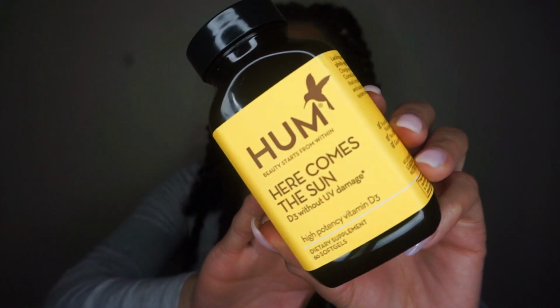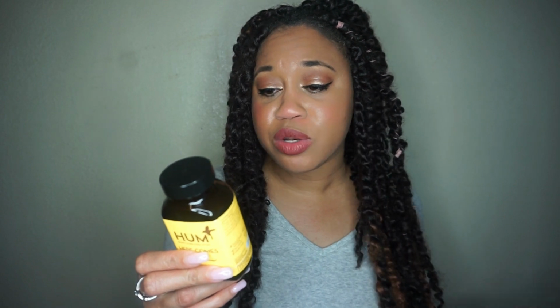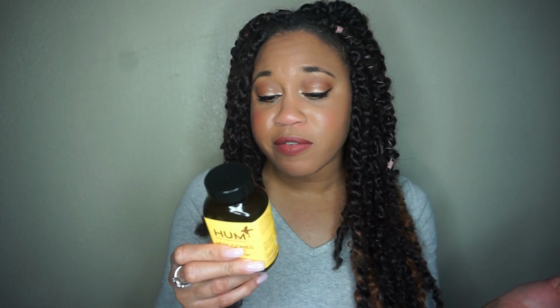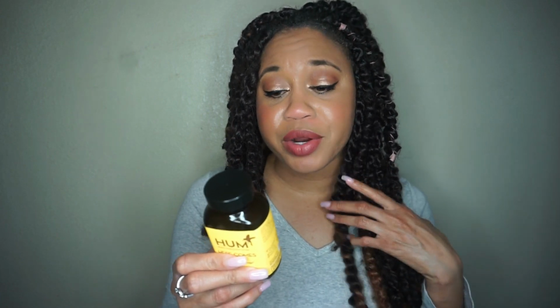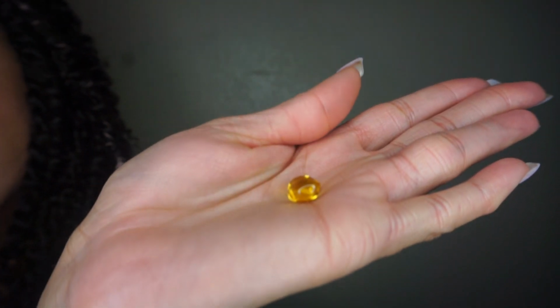So the first one that we're going to talk about is the Here Comes the Sun D3 without UV damage. It looks like this. Pretty much this is your lovely vitamin D, and you take 2 of these a day with food. These are non-GMO. They don't have any yeast, wheat, gluten, soy, milk, eggs, fish, or shellfish. The ingredients are extra virgin olive oil and soft gel capsules made with gelatin, glycerin, and water. That's all their capsule is made out of. I'm going to show you guys what the capsules look like, and they do look like little sunshines. Look, they're yellow, like little sunshine tablets.